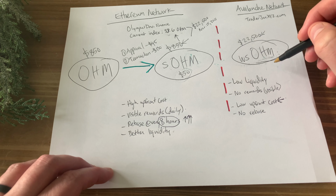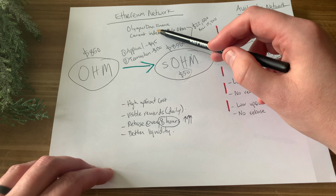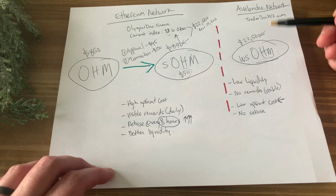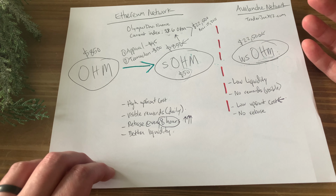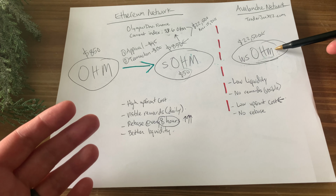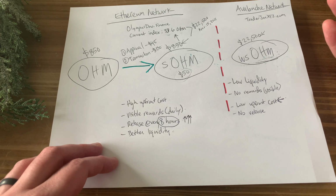This, because it is on the Avalanche network, has nothing to do with OHM. It has nothing to do with the OlympusDAO.finance website. It is done on Trader Joe XYZ. This is how you convert your AVAX or Avalanche tokens and buy wsOHM. You can also use the MIM token, the Magic Internet Money token, to convert it into this. A lot of people choose MIM over AVAX to do the conversion because they save a lot of money when they go to resell it back. And when they go to resell this back into AVAX, they would choose MIM instead because there's more liquidity in MIM, apparently, because it's a stable coin.